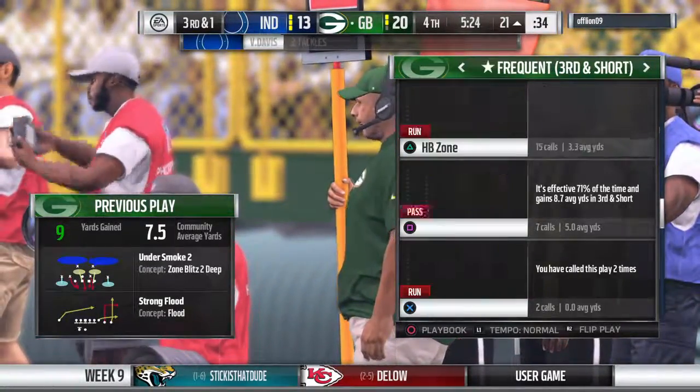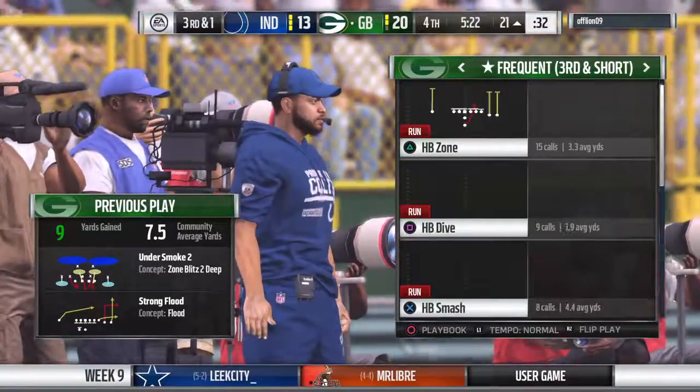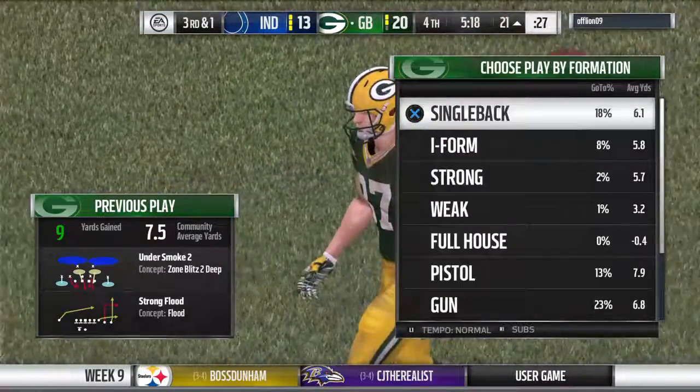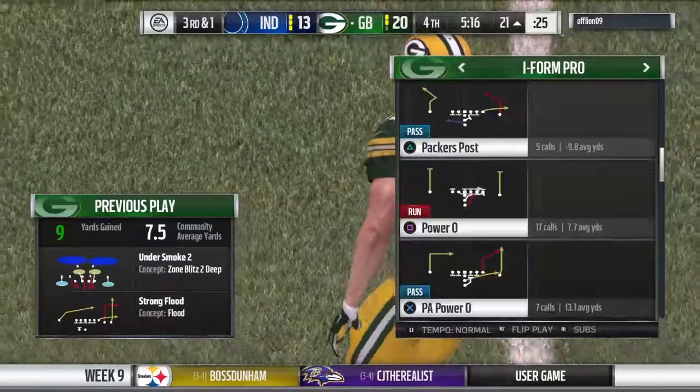I know we just saw a nice throw and catch, but how about the big guys up front buying that time? Yeah, that's exactly what they did. They created time and allowed the space to happen, and it turned into a really nice play.